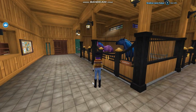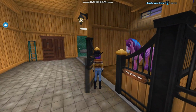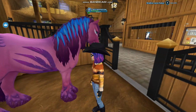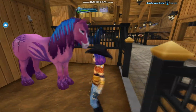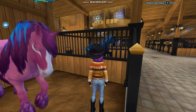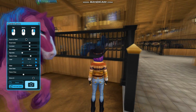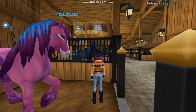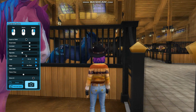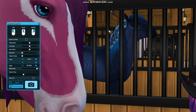Alright, you guys, here they are. Dark Feather and Twilight Hollow. They are very, very pretty. I really, really like them. Not just because they're Irish Cobs, but actually, I did want to look at their eyes, though. Because, oh, what did they say? Something about peacocks, like their eyes change color or something. Now, is that true? I don't know. Oh, they're just like really bright blue eyes like a peacock.